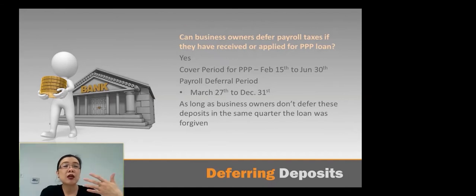The quarter that you get forgiven is the quarter that you defer. Then the law, the IRS rules and regulations, are saying that you cannot defer your payroll deposits in a quarter that your PPP loan has been approved and forgiven.